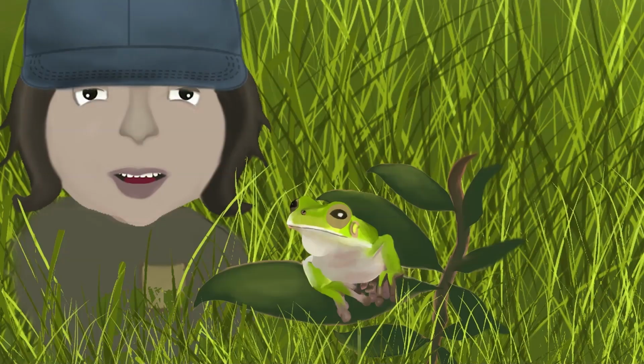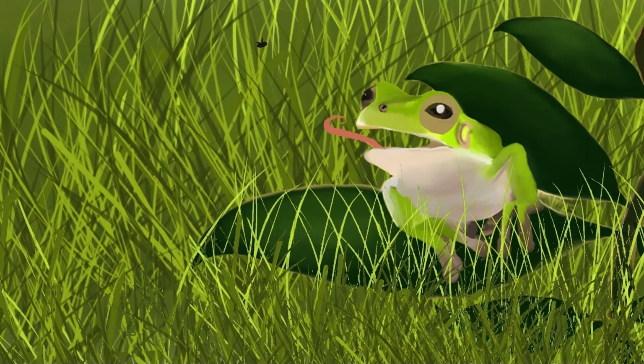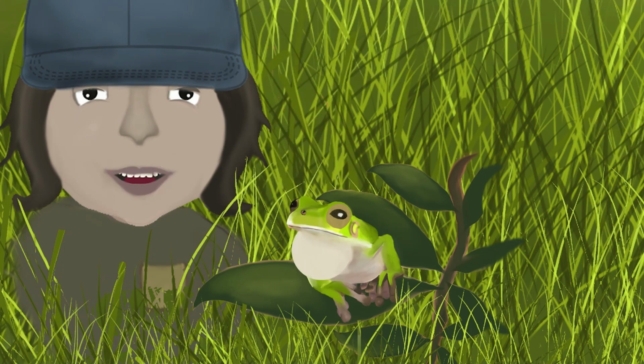Look what I found. A lovely green frog sitting in the sun, making froggy sounds. I wonder what it's thinking. Oh my goodness, it just ate a fly. I can't believe it. It just ate a fly.